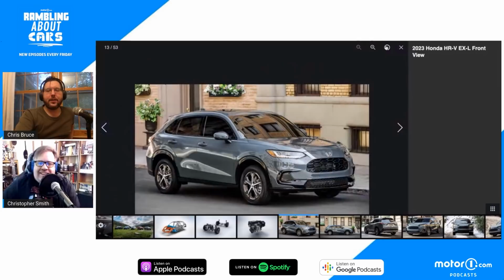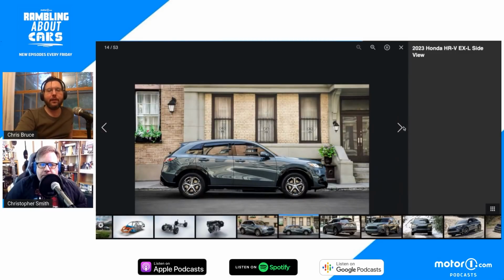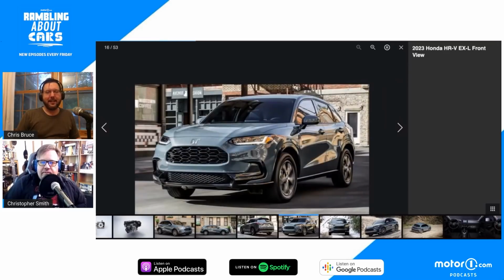Well, and here real quick, for anyone watching on YouTube, I'm going to compare 3 images. So right now we're looking at kind of a front 3/4-ish perspective. Here it is purely from the side. And then here's a rear 3/4. And the thing is, like you're saying, from the side and from the back, I got no complaints. It's just the front, there's something funky about it that's not quite doing it for me.